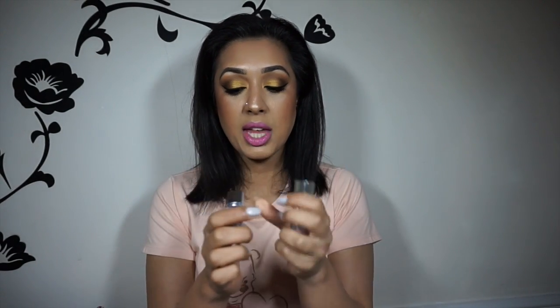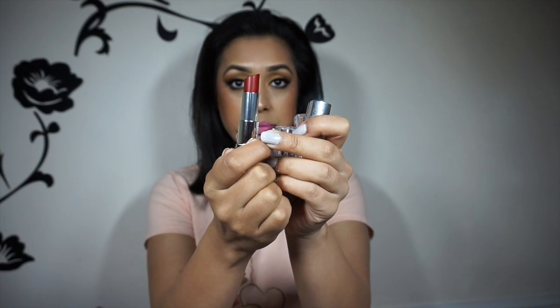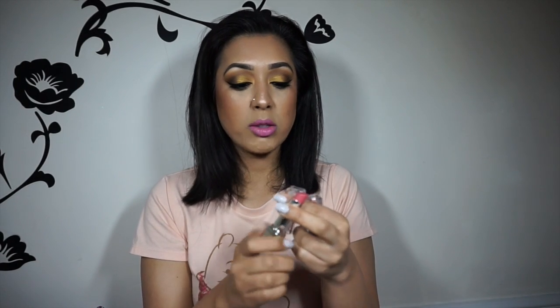Another little haul from Boots. Again, I really wanted to try the new Revlon Ultra HD lipsticks, so I got 3 of them. I got this one, which is in the shade Dahlia. So I can't comment on that one as yet. They've got a really nice tropical kind of smell to them.